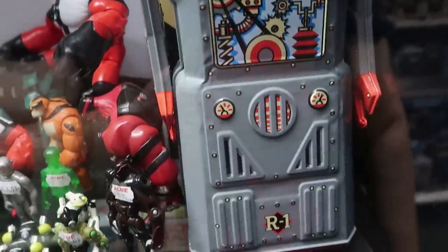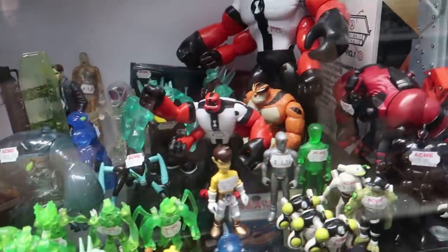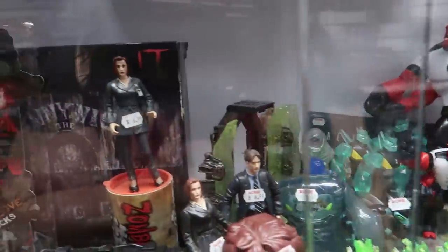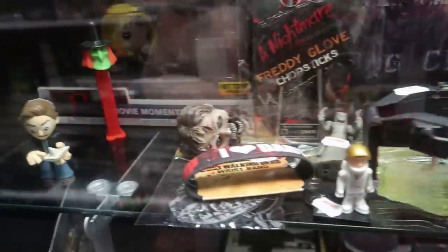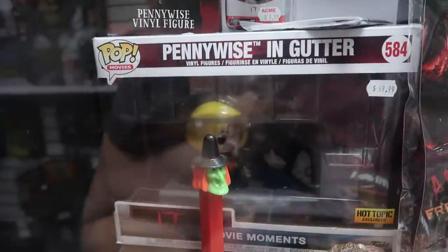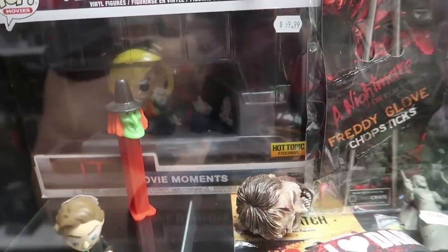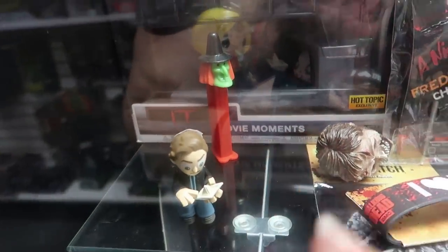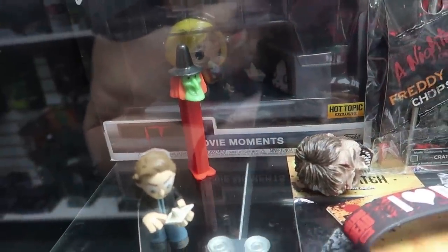There's this really cool robot. And a bunch of figures here that I don't know what they are. Oh, there's Scully. I guess it's just a whole mishmash. Oh, there's Pennywise in the gutter. That's cool, look at him back there. That's really funny. Oh, and that Wicked Witch, well, not Wicked Witch, but Witch Fez Dispenser. I had her. I think that's one of the original ones.